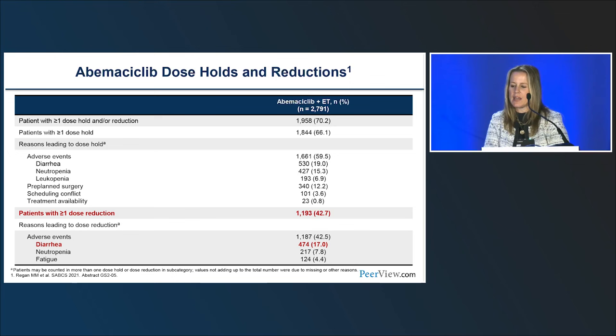So we see that 42% of patients on study actually did have at least one dose reduction. And so I find this number very helpful when I'm talking to a patient, because people really struggle about, well, if this drug is going to be beneficial for me and I take less of it, does that mean that I'm hurting myself? And to say, well, you know, in the trial where we saw this benefit, in fact, almost half of people did have to have a dose reduction. So, you know, this isn't abnormal. There's nothing wrong with you, right? And mainly that these dose reductions were due to diarrhea, less frequently neutropenia and fatigue.